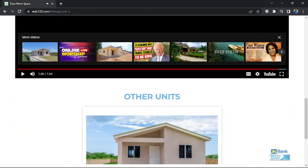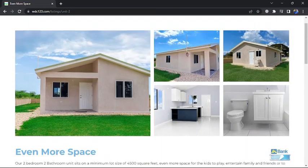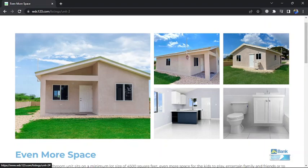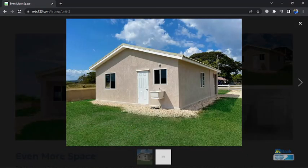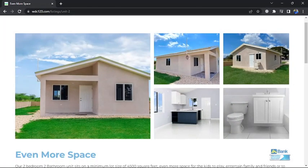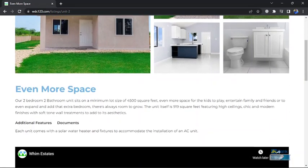So there you have it, a look at Whim Estates. As you can see, they will have amenities such as a football field, community sports center and other things. Very spacious unit. They have a lot of land size. The lot is positioned good. The only thing I would love to have seen is if they had provided an internal laundry area. But the home is similar to Gore's homes, for example, like in Phoenix Park, in Portmore. But very nice home. Let's look at the floor plan.